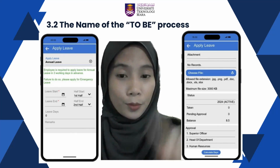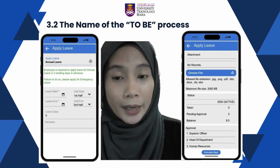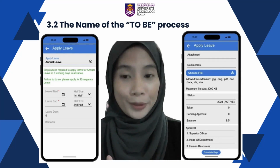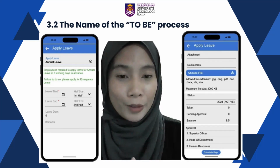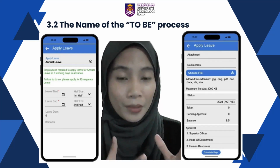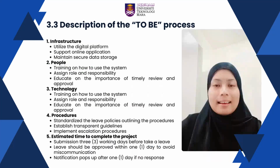So who approves your leave first? The superior, the head of department, and then it is passed to human resource. After you submit, you can see your balance of annual leave appear on this app: how many leave days you have taken and how many are pending approval.